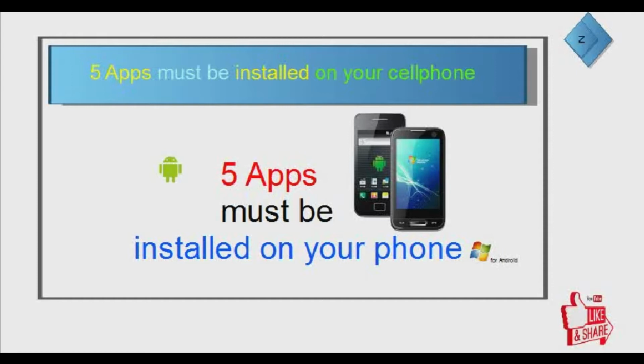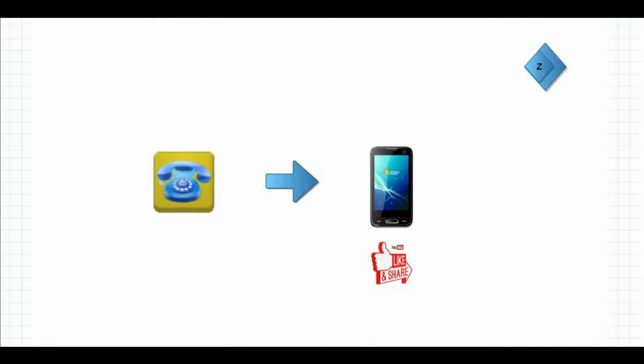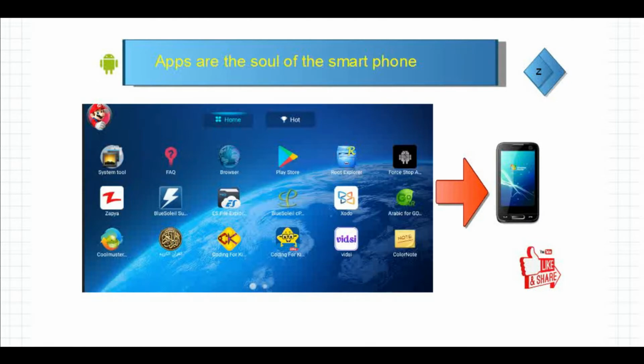Everyone should have them installed on the cell phone. They will help you one way or the other. For sure, you will find them very useful. As the journey from old phones to smartphones teaches us, the soul of the smartphone is the apps. The better the apps installed, the more productive your phone is. So I advise you to have these 5 apps installed. They will help you a lot.